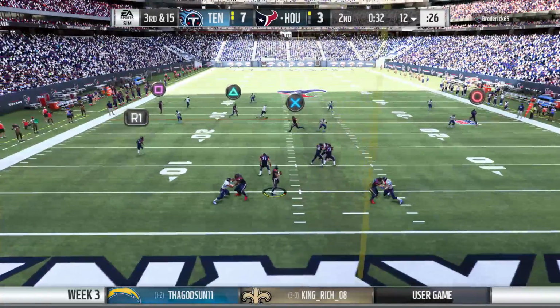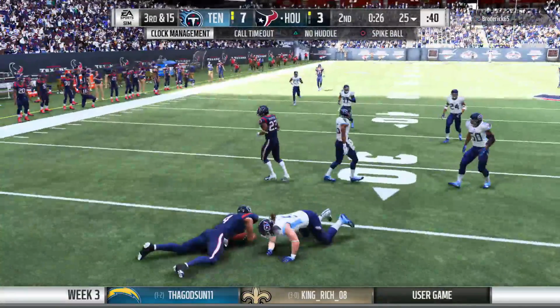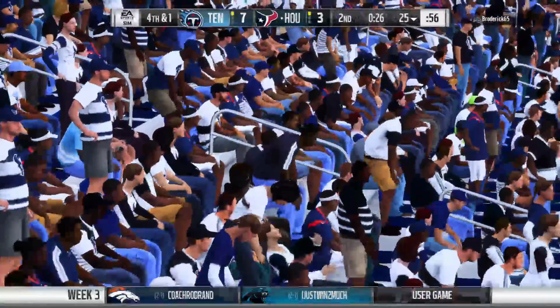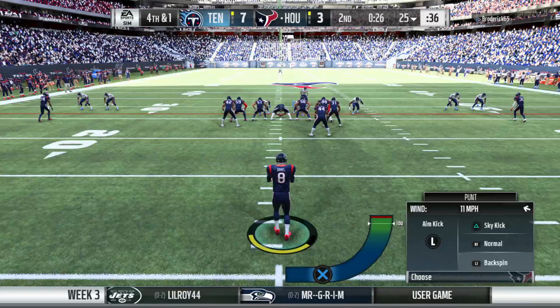3rd and long. It's Watson. He's going to run, but he's got a long way to go. And down he'll go at the 25. Now another timeout here called by the Titans, as they'll stop the clock with 26 seconds to go until halftime. The Texans send the punter out as he'll punt it away for the second time.